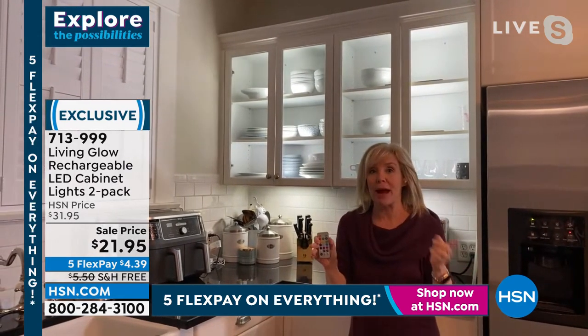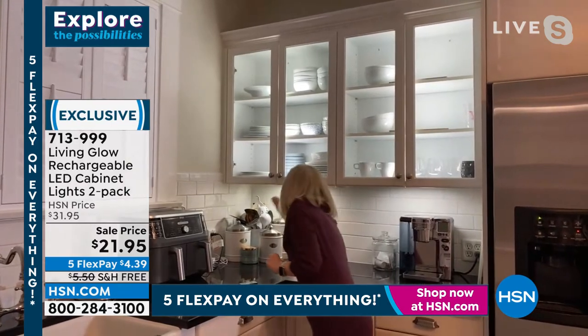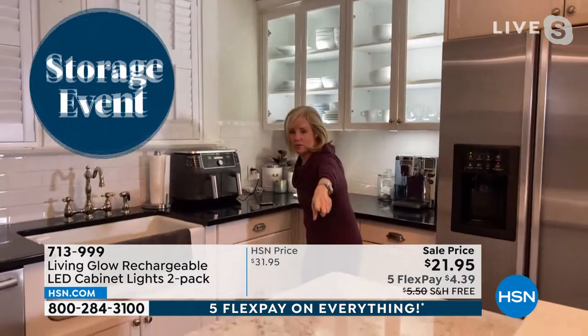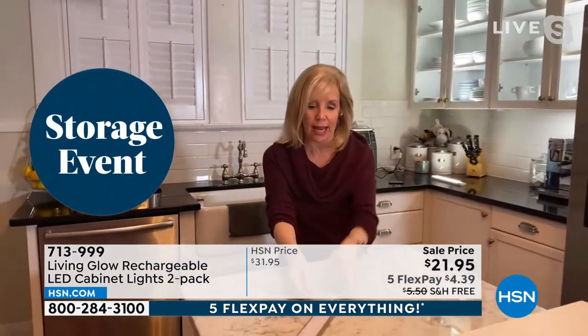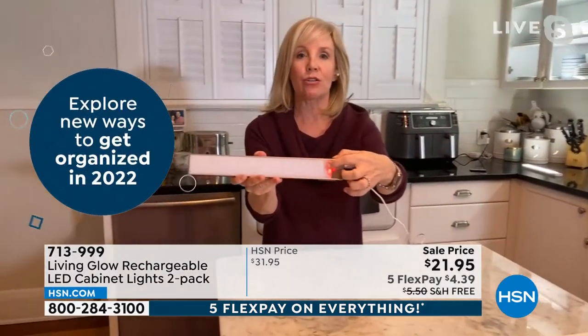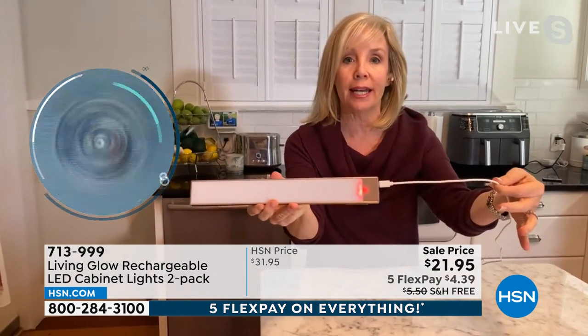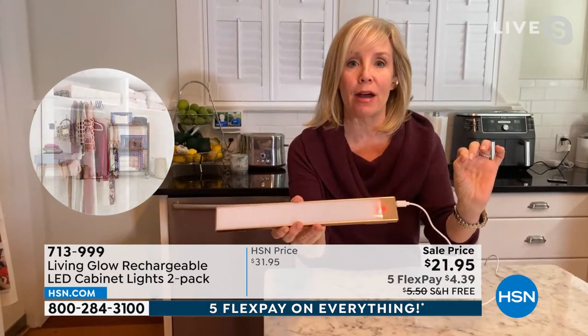Now, you never have to buy any batteries, so when you're ready to charge them up, all you have to do is take it down, and then I have one over here. It comes with the charging cable, and then it has a red light, green light. So the red light means that it's not fully charged yet, right there. Plug it in. You never, ever have to buy any batteries.